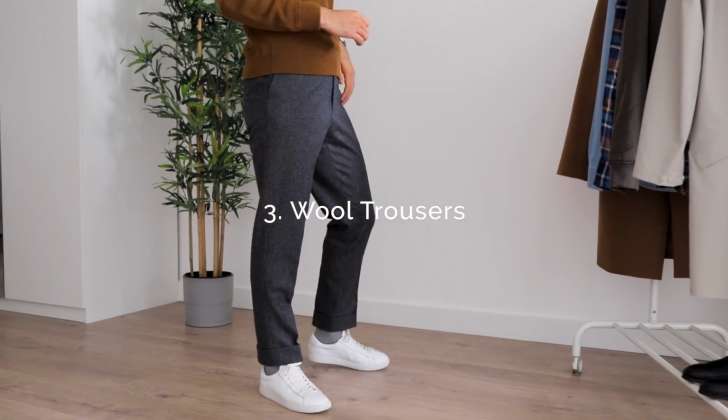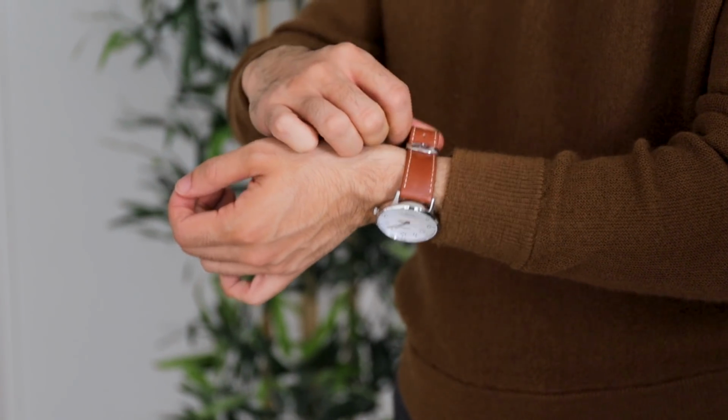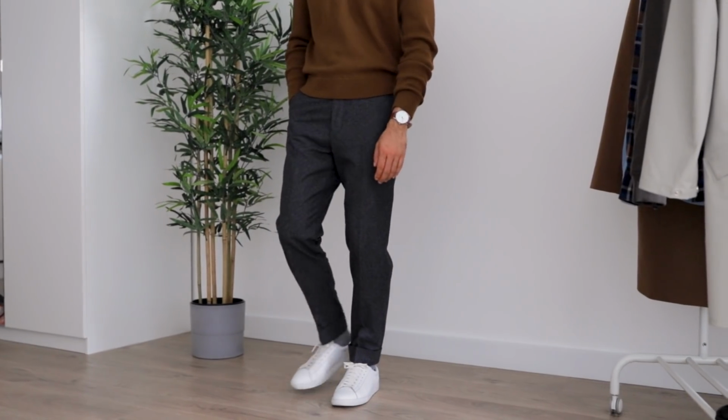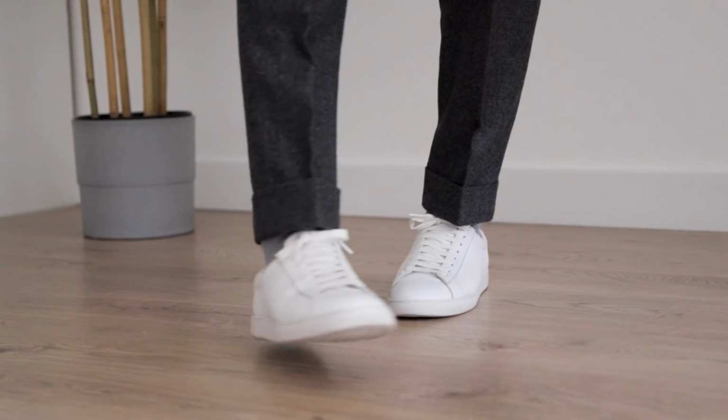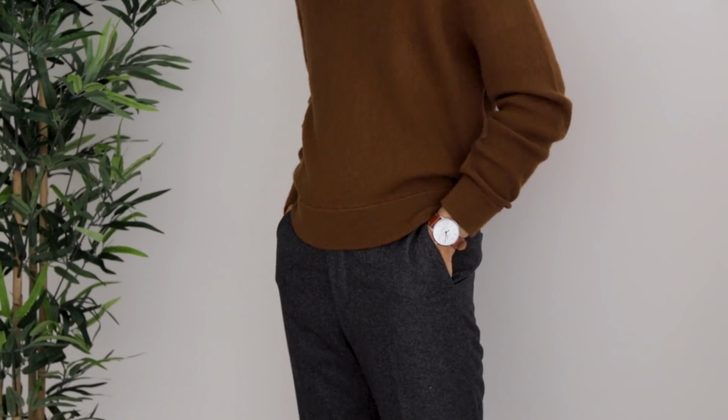Wool trousers. These will be the only pants mentioned in the video, not because I think you should only wear wool in fall, on the contrary, but because jeans and chinos and other types of pants don't feel as specific to this particular season. Let's be honest, you can wear your favorite pair of slim jeans all year round, but wool trousers, not so much. To me, they feel very representative of fall.